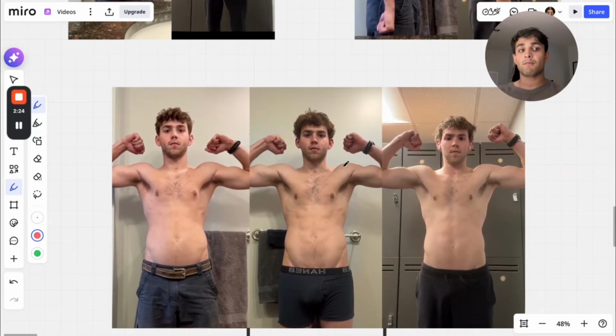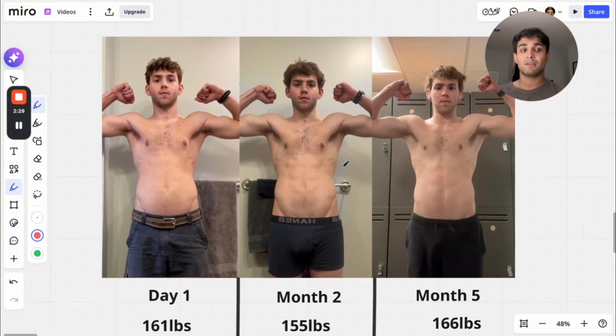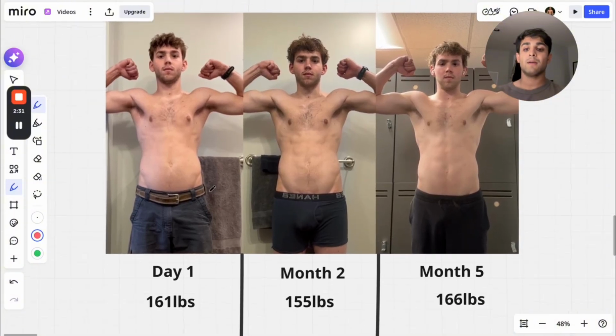I had to have a conversation with him and tell him, hey, I know you want to put on muscle, but we're going to start by cutting, and that's exactly what we did. This was day one. He came to me at 161 pounds. Midway through month two, we did our check-in. We got him down to 155 pounds.